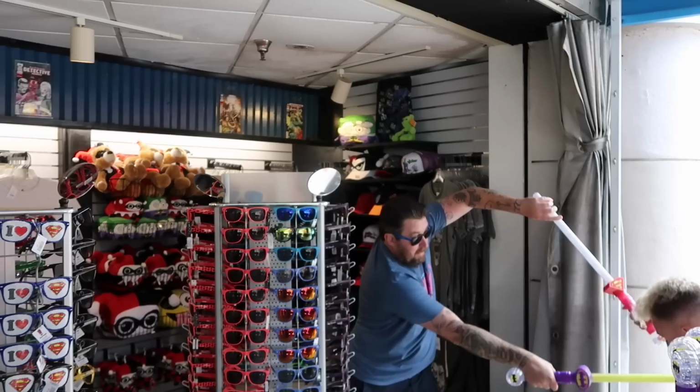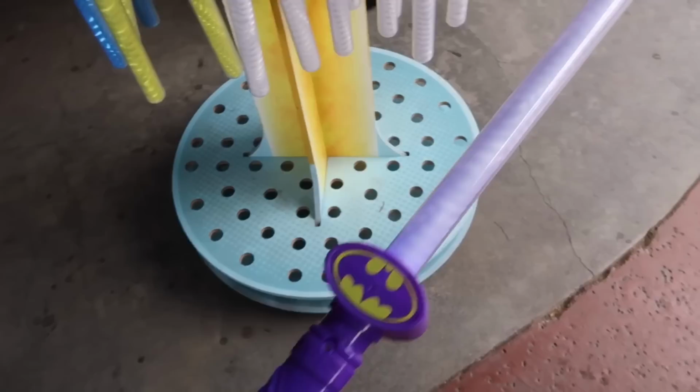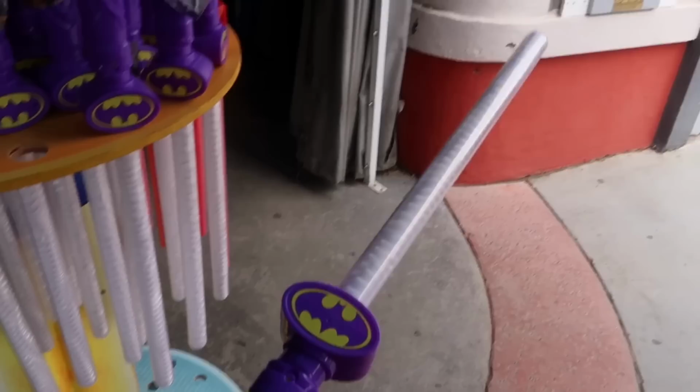Here we go, look. I didn't even realize this, but they light up. This is like an illuminated purple color. Pretty cool. It's almost like a lightsaber, but it's the Batman version. I see you have constructed a new Batman stick.